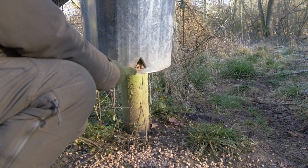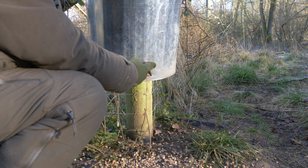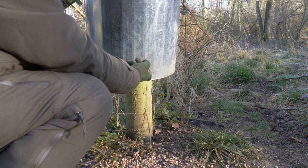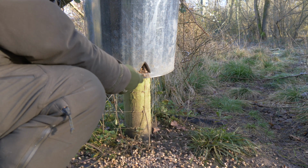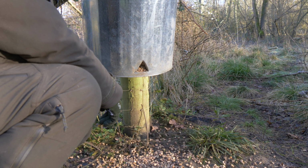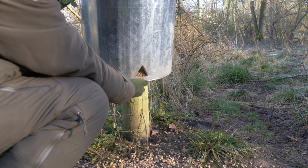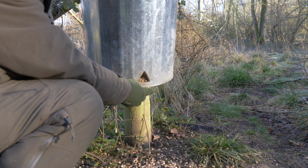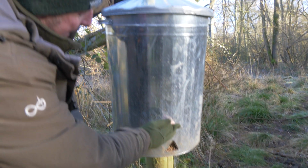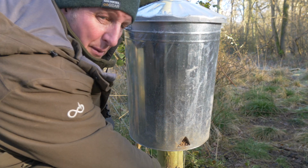Basically I just cut a slit with some tin snips and then up again, so it's a T shape, and then just curl it back so it doesn't catch on the mouth of the deer or whatever wildlife's feeding on it. I do it so it's right on the edge. There's a lip here, and we generally lean the bin forward so the rain runs down and off it rather than going into it.